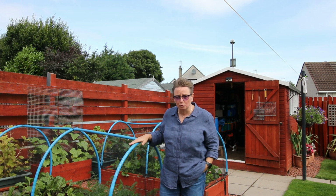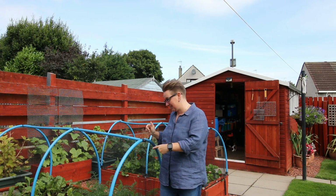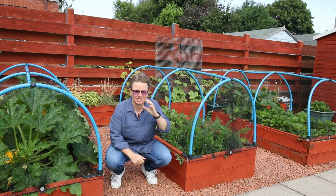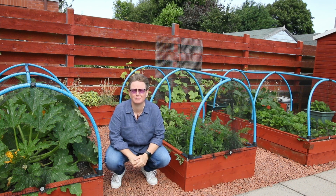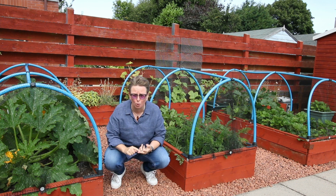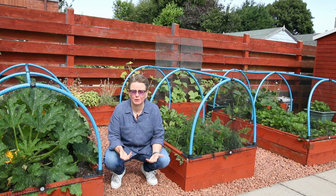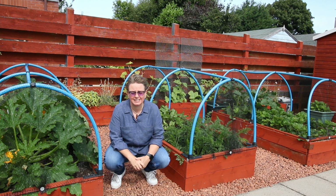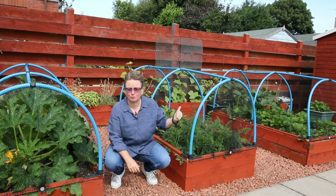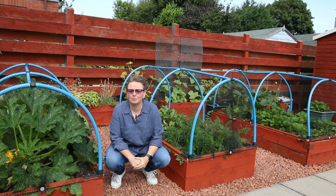But these have made life so much easier. So, second reason I wanted to talk about the beds is this. Basically, the fact that there's stuff in them. This year, we started off with the most horrendous spring. It was wet, it was dark, it was cold, it was just horrible. And I didn't get the chance to get things started off the way I normally would. To give you an idea, this bed is my carrots and beetroot. Until about a month ago, there was one carrot and one beetroot in this bed. I planted it up as normal, but that's all that took.